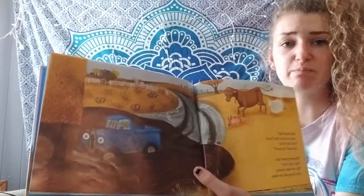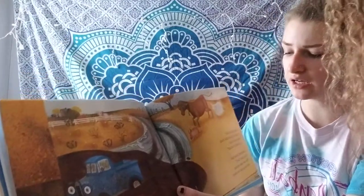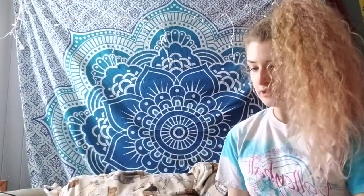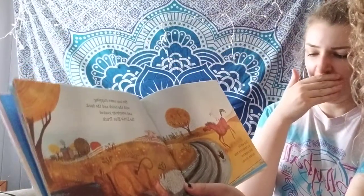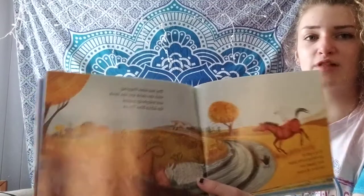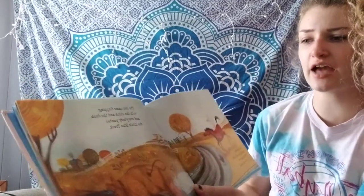Help, help, help, cried the little blue truck. Beep, beep, beep, I'm stuck, I'm stuck. And everybody heard that beep, beep, beep, and the cow came running with the pig and the sheep. And up at the gallop ran the big brown horse. And the goat jumped over the fence, of course. And hen came flapping with the chick and the duck, and everybody pushed the little blue truck.